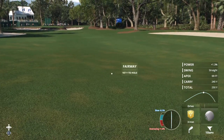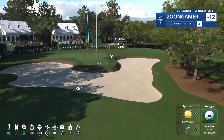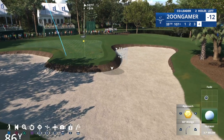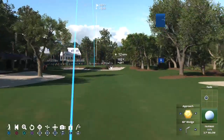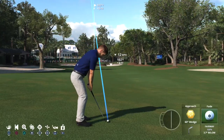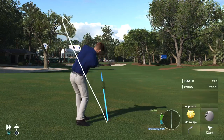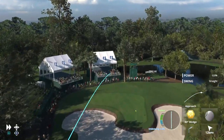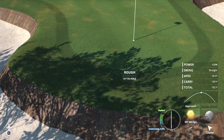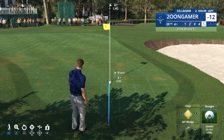Okay, this one's going to stay in the field of play, and I'm going to have to watch out back there. I've got no idea what happened. And that's obviously leaving us in a very tricky spot here. Because we need to... A bit of underswing. We need to chip this in for par. We haven't dropped a shot in a while.